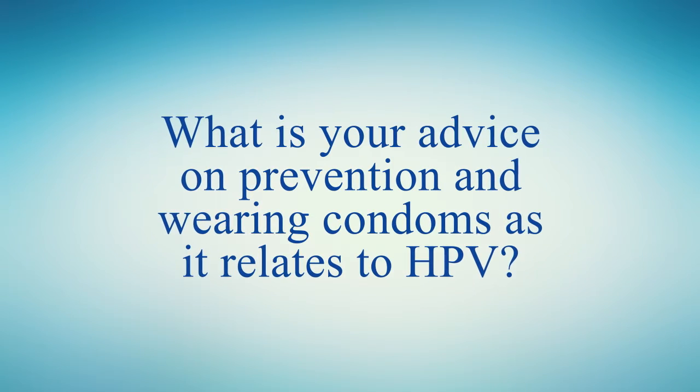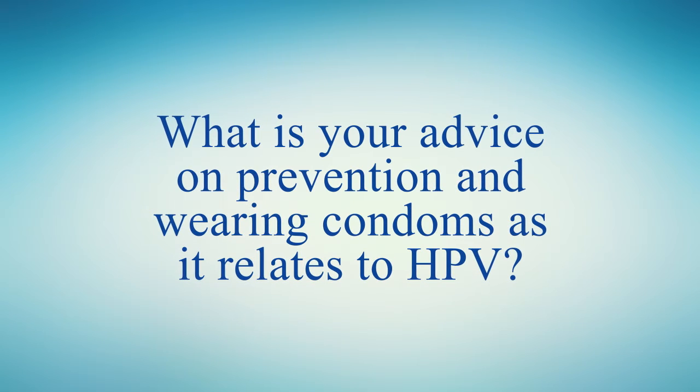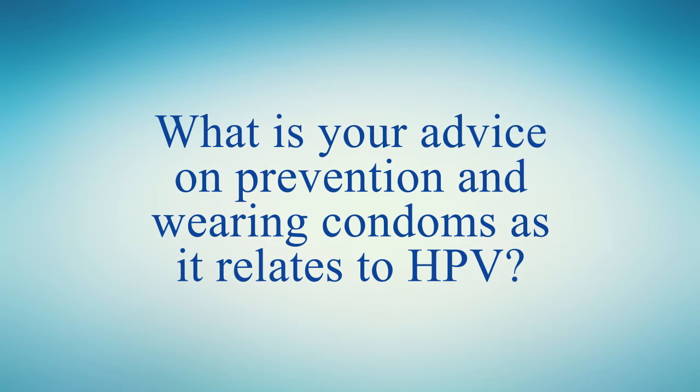It's direct skin-to-skin contact. Typically with your patients, what's your advice as far as prevention, and what conversations do you have about condoms as it relates to HPV? So I always, in my opinion, say condoms are a good idea because it's the only thing that really prevents STDs. With HPV, it can help prevent some part of the transmission, although the condom doesn't cover all of the skin. So because you can transmit HPV from just direct skin-to-skin contact, it's not going to be 100% preventative.